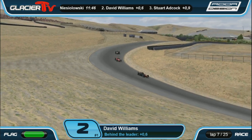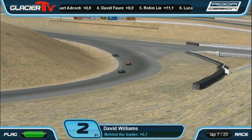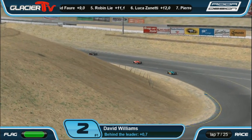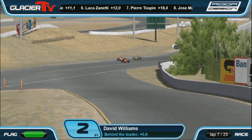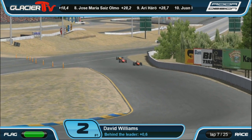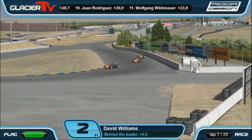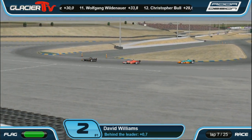It's meant to be an equal split, but as we see, it looks like Christian Runner has picked a bit of an easy one here, while Nieselowski, Williams and Adcock, three very equal drivers, are really heavily fighting for the win here. But still, it is probably a lot more equal than if you were put in by regular splitting, so this is a good system and definitely good for these races.